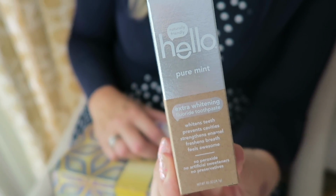Oh, I want to look at this. This looks good to me. I'm always attracted to, like, the nicely designed things. Because you guys know, that's me. Designer. Okay, so this is naturally friendly. Hello. Pure mint whitening toothpaste. This is toothpaste. Oh, that's cute. How cute. It doesn't look like toothpaste. No, it doesn't. I've actually not even seen this in the store.